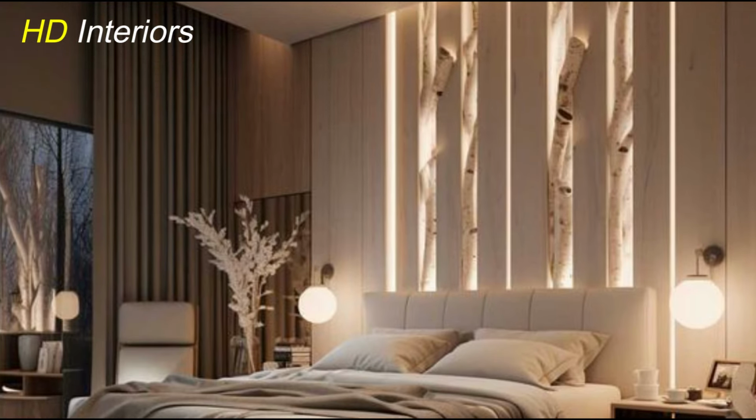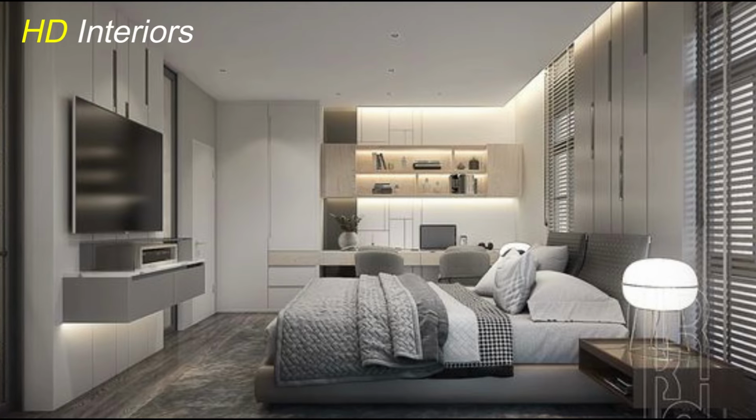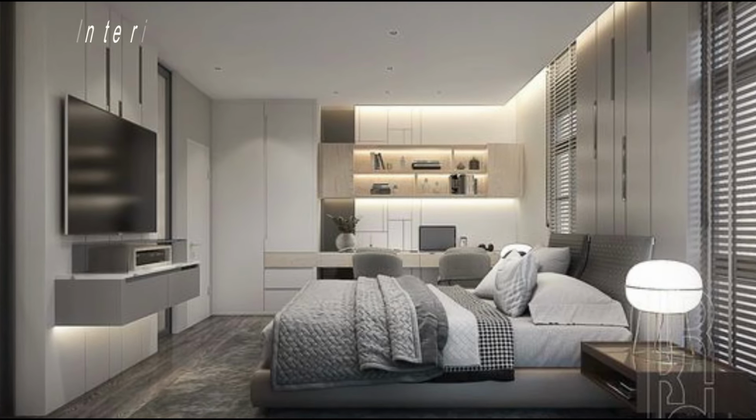By customizing your bedroom with thoughtful details and making the most of vertical space, you'll create a truly luxurious environment that feels uniquely yours.